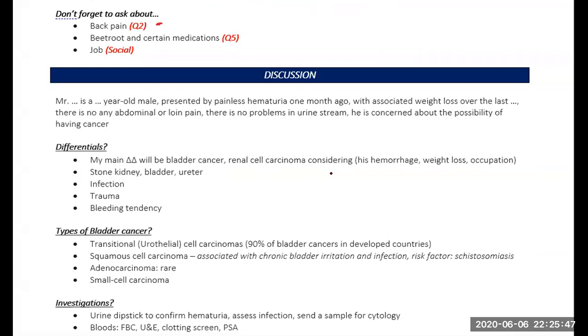Okay, would you like to present the case? Yes, sure, go ahead. Okay. I'm presenting Mr. John, a man of 55 years old, presented with bilious hematuria. It just happened today. And it is associated recently with weight loss and also loss of appetite.